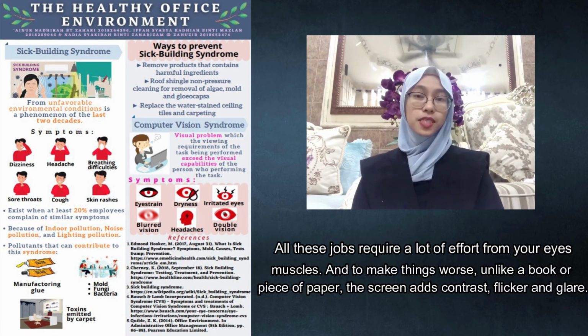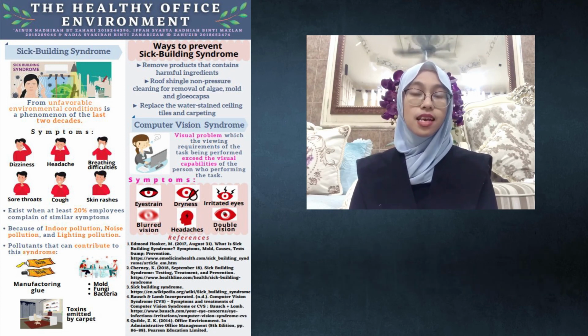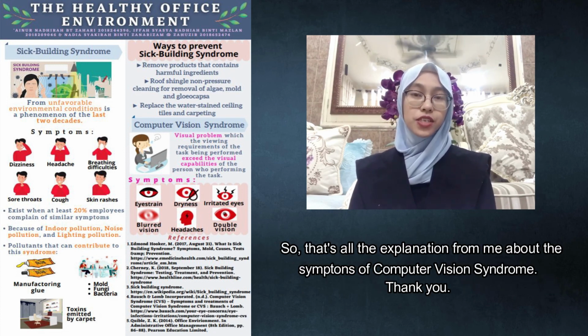All these jobs require a lot of effort from your eye muscles. And to make things worse, unlike a book or piece of paper, the screen adds contrast, flicker, and glare. What is more, it is proven that we blink far less frequently when using a computer, which causes the eyes to dry out and blurs your vision while working. So, that's all the explanation from me about the symptoms of computer vision syndrome.